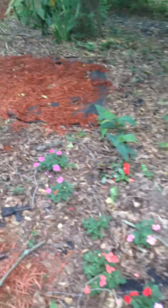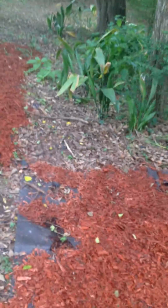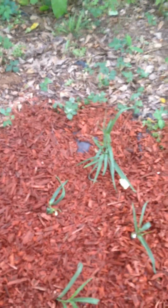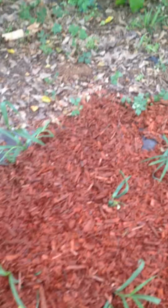I wanted to show you the widow's tears that we planted several episodes ago. They are finally coming up, and they have some little blooms on them, little tiny white blooms, as you can see right there. Those are the widow's tears, and I'm really kind of pleased with them. The blooms were a lot perkier this morning. I guess they bloom in the morning.